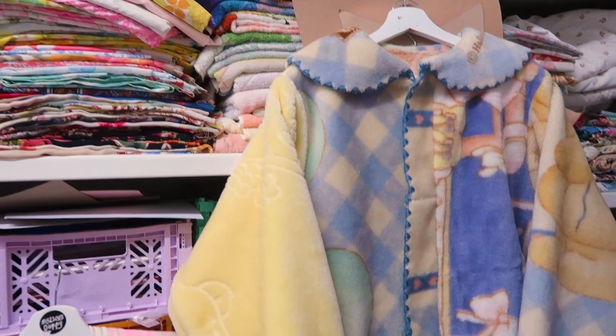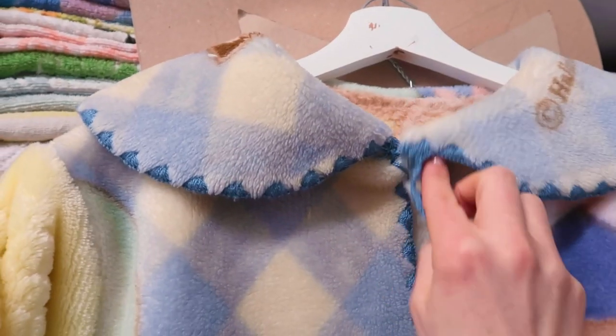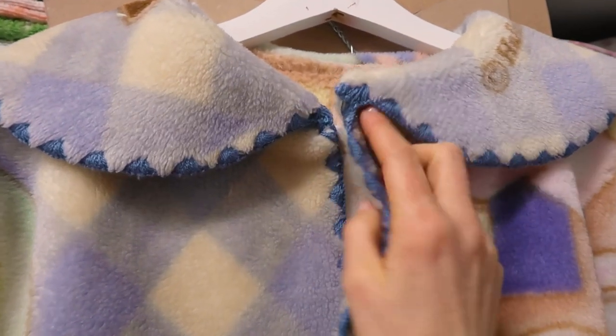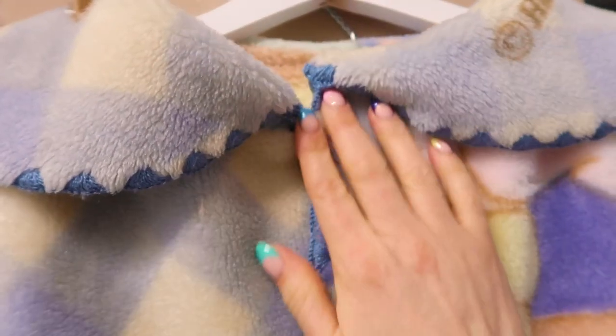Okay, so it's a lot later and it's nearly finished. I added on this extra piece at the front so that both the sides have this. And then I made this kind of like flat collar to go around. It's not perfect here. I had to add a little bit of hand stitching, but I think I'll just put like a little clip up the top or something.